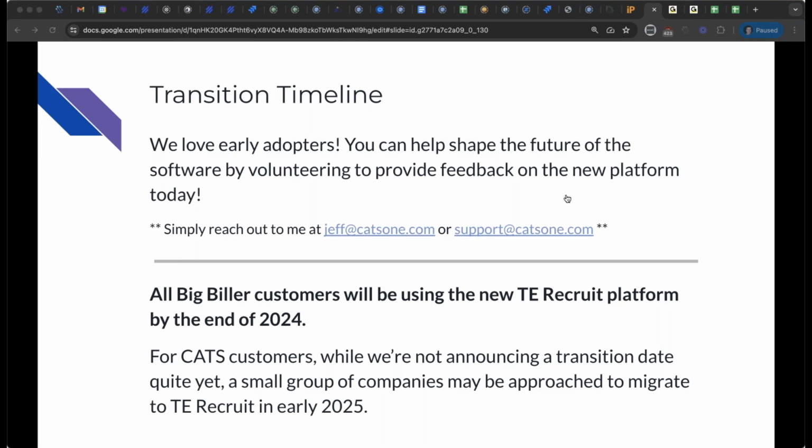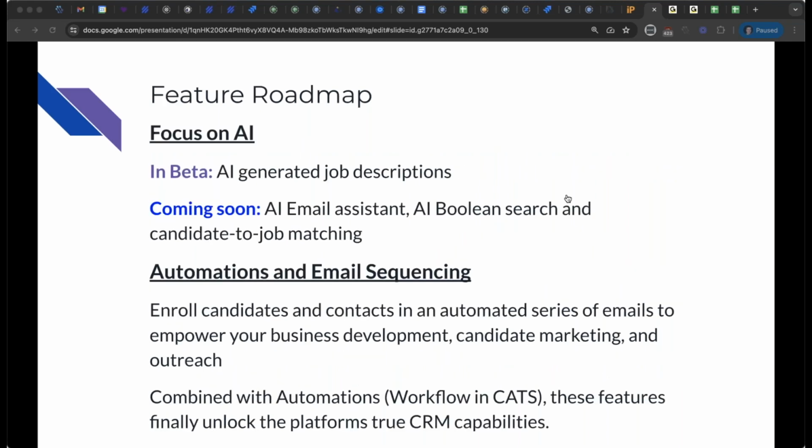So let's go to the feature roadmap. I will show this off in the demo shortly, but I just wanted to lay out the things that the team is working on. Our major focus right now is on AI. What we don't want to do is just add AI for the sake of adding AI, though. We are polling our customers, surveying them, asking for the best ways that you could use AI for recruiting. So we're dipping our toes in the water right now with AI generated job descriptions.